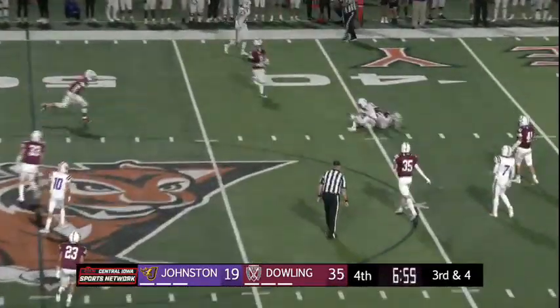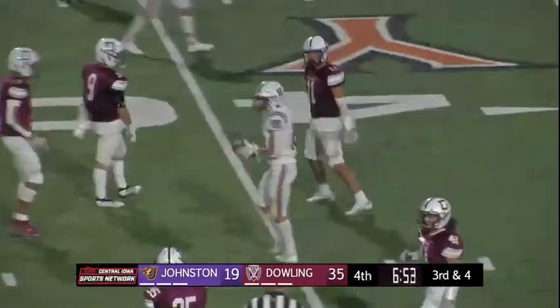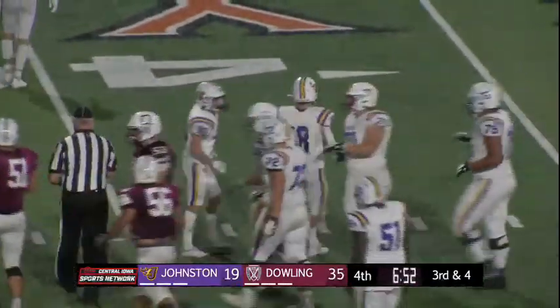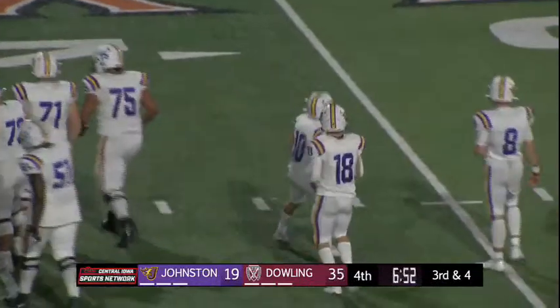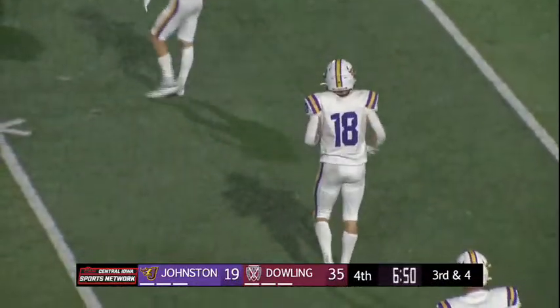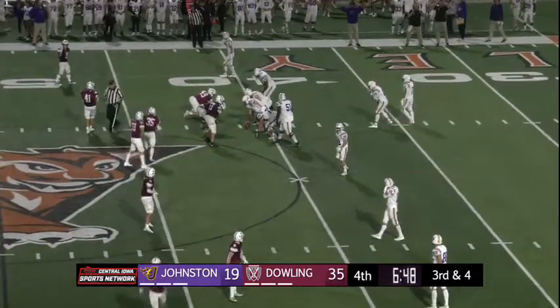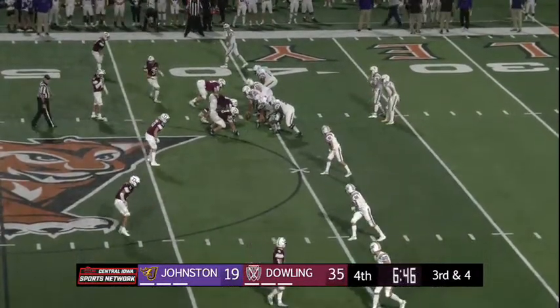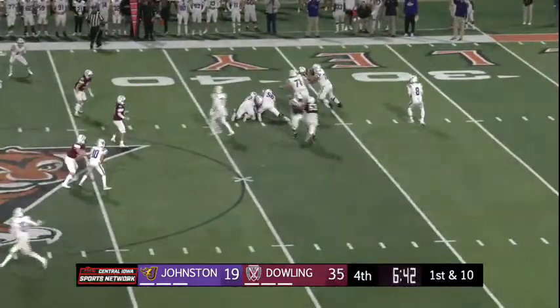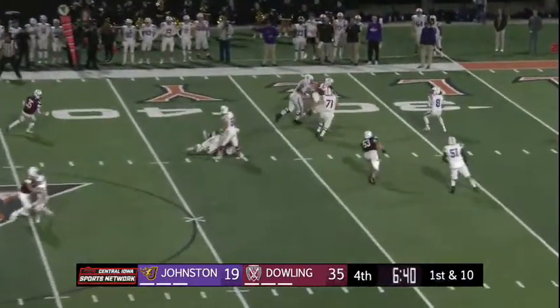Back to throw on third and four. He fires it downfield, and the pass is, I'm going to call it, caught. Yep. A nice pass by Nuss, and that'll be a first down catch. I believe that for is Sean Strand. Yeah, Sean Strand again, who was very visible in the first half for Johnston. Moves the ball across the 40 to the 41. First down Johnston from their own 41. 6:40 left to go. Both teams with three timeouts each.